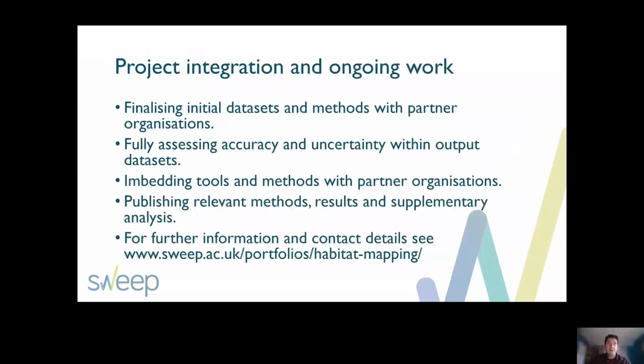In terms of what's left to do on the project, much of this is going to be focusing on finalising our methodologies and data, successfully integrating these within our partner organisations, which is a key component. And we'll also be publishing relevant methodologies and results and supplementary analysis that we undertake in the future, and hope that some of the data outputs we produce will be both open source and easily replicable in other areas in the near future. Thank you for listening, and we'll now transition to a short Q&A session before the next presentation.